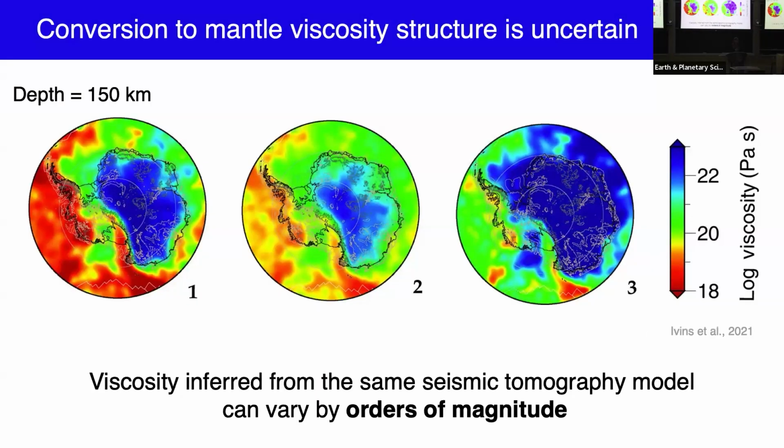Unfortunately, the conversion between seismic wave speeds to viscosity is highly uncertain. So the viscosity is going to depend on the rock microphysics considered. And the parameters that are involved in those conversions are highly uncertain, not least because, as I mentioned, humans are not long-lived enough to make such measurements in the lab. But also, many of the relevant parameters, like grain size and water content, are simply not known. We don't have samples of the mantle from 450 kilometers down, right?